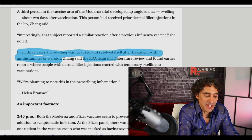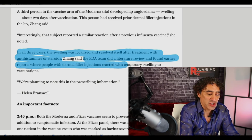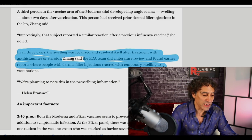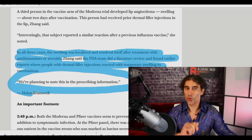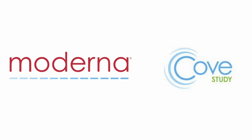The FDA team did a literature review and did find earlier reports where people with dermal filler injections reacted with temporary swelling to vaccinations. And there's a reason we'll get into really quickly. But here's the thing. We're planning to note this in the prescribing information. So it will be in there in one form or another. Okay, so that's what the study showed. What does it mean for you? Well, if you look at it, there were 30,000 people in that trial. 3 had a filler reaction.